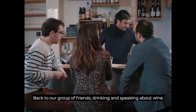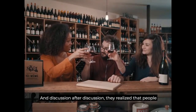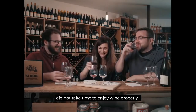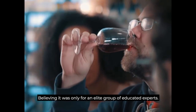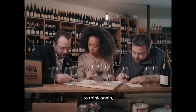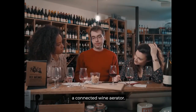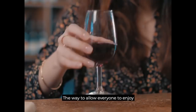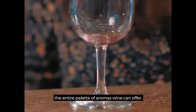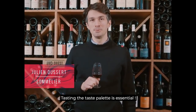Back to our group of friends, drinking and speaking about wine, and discussion after discussion, they realized that people did not take the time to enjoy wine properly, believing it was only for an elite group of educated experts. They decided to act, to think, to drink, to think again, and then they found the idea, a connected wine aerator. The way to allow everyone to enjoy the entire palette of aromas wine can offer.